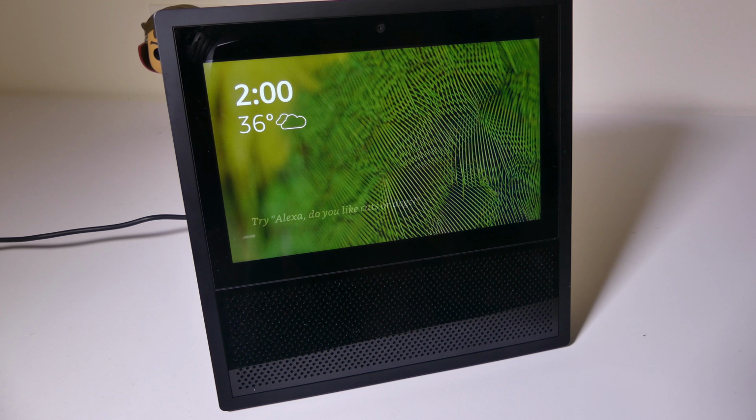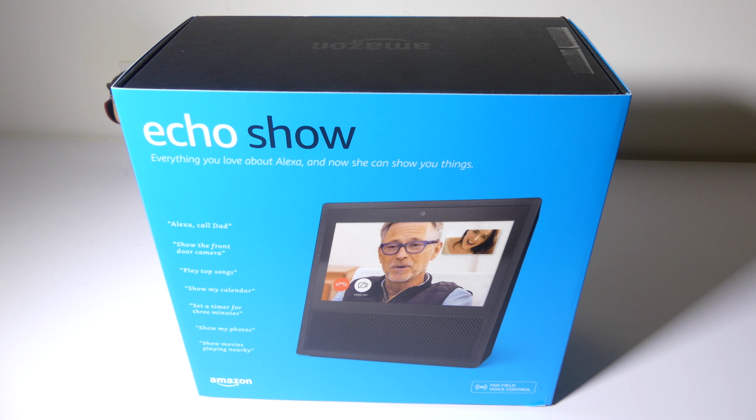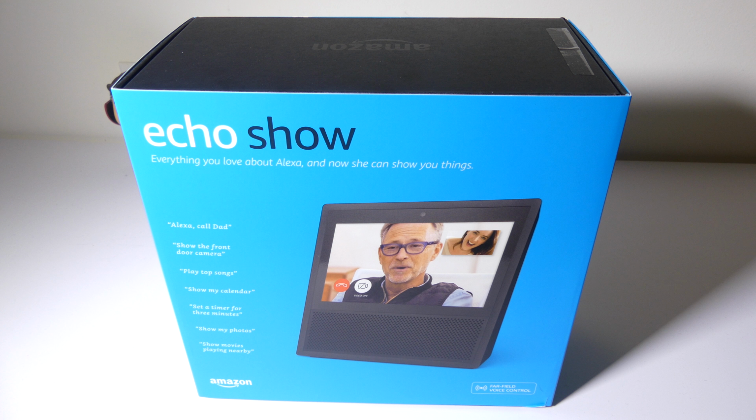Obviously, I can just swipe down at any time and go home, or just say, Alexa, go home, and Alexa will go to the home screen on its own. So that's my initial impressions of the Amazon Echo Show, with a little bit of an unboxing there. Not much to unbox besides just the unit and the power adapter, but the Echo Show is a very interesting addition to the Echo line of products.